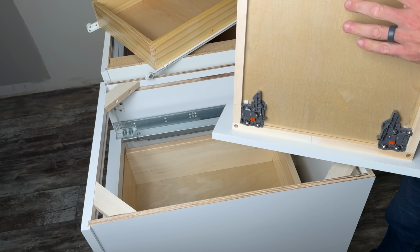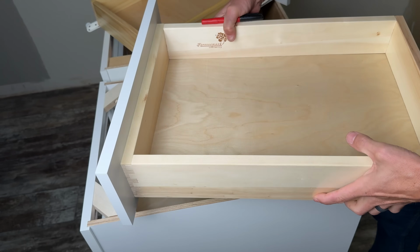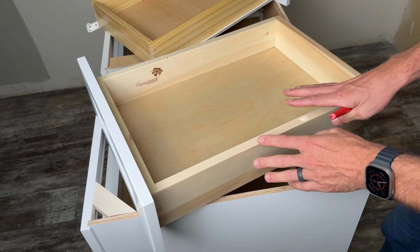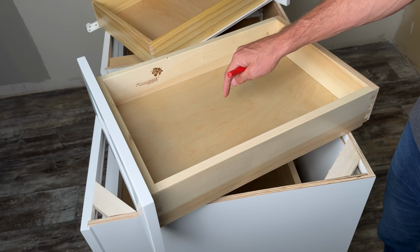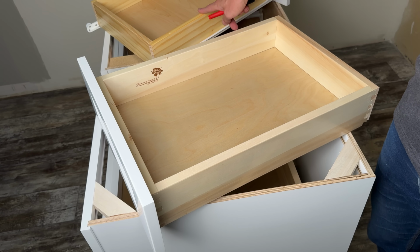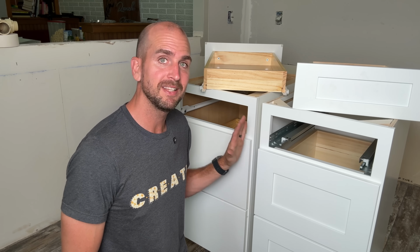Again, you have your solid plywood bottom that's going to hold a ton more weight. And overall, from what I've seen, this is some of the highest quality drawers that you can buy. And the biggest thing is, don't forget, the price point here around $350 is the same price point of the builder grade, which does not seem like it'd be the case. So let's finish up with hardware and the overall fit and finish.